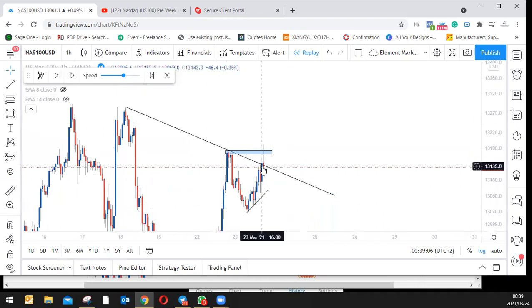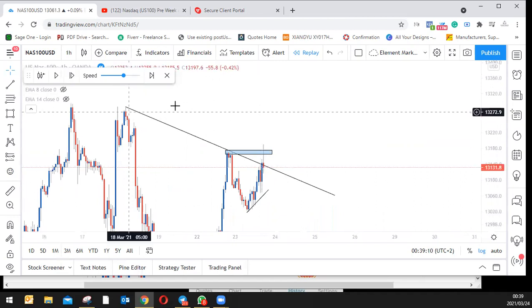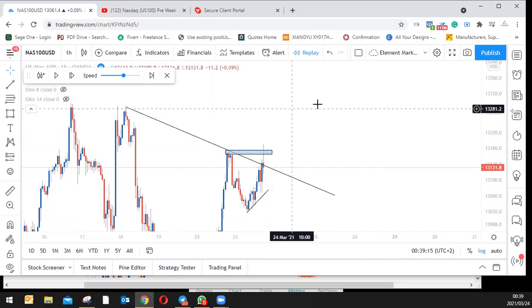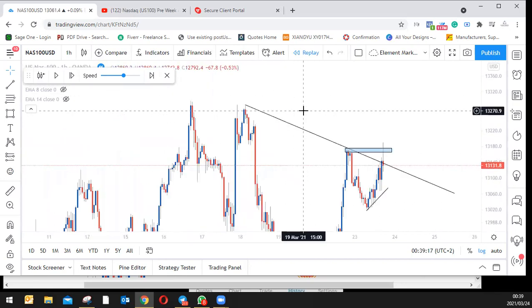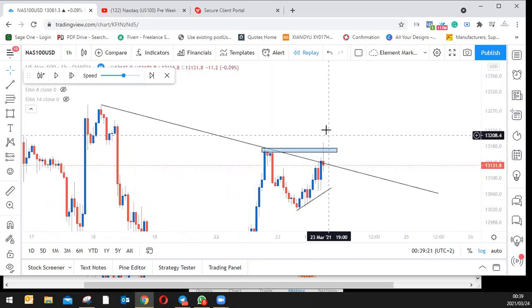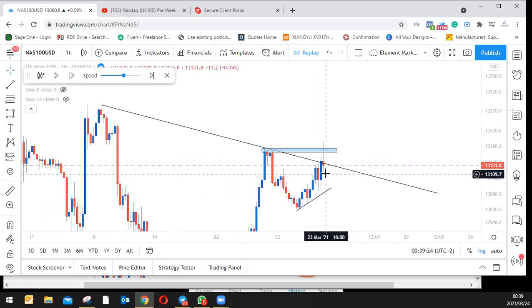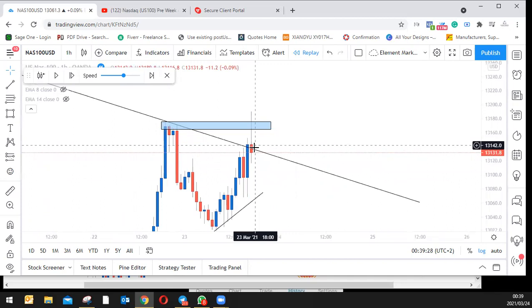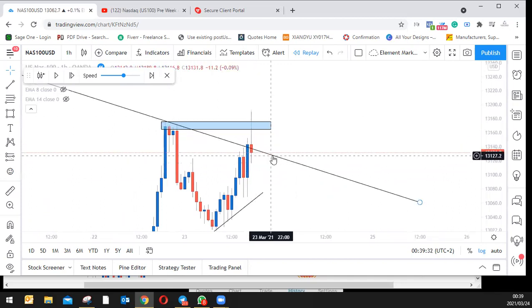So a lot of retail traders, and what normal courses teach you, is that if the thing breaks the trend line, you've got to get in, you've got to go long. But what I saw was we never broke the structure right here. Yes, we wicked above it, but that's a rejection on the 1 hour. And then we got this very pretty, very sexy shooting star candle.